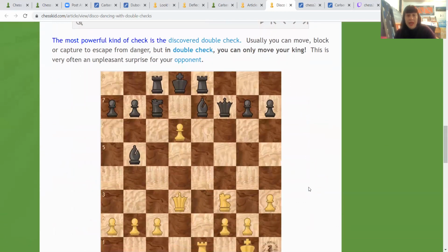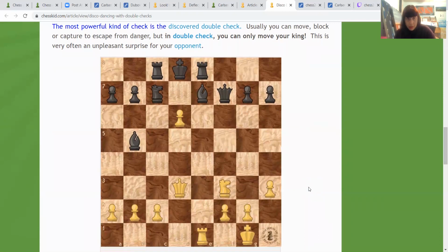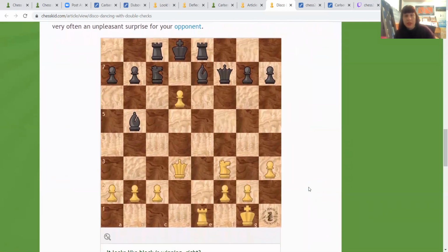The most powerful kind of check is the discovered double check, right? Usually you can move, block, or capture to escape from danger, but in double check, you can only move your king. This is very often an unpleasant surprise for your opponent.